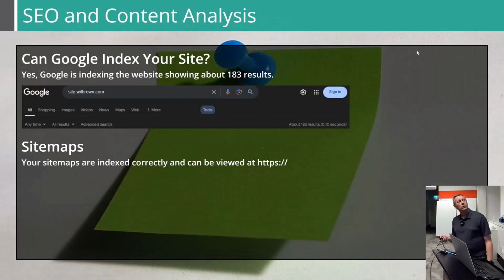So I move on to SEO and content analysis. First thing I have in this section is I use Google itself. I'm putting the browser command site: and then the domain name. And that searches Google for that particular domain name. So it'll come up and show you roughly how many results it has for that particular thing.